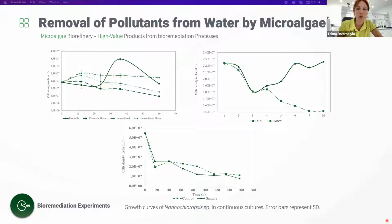Culture of Nannochloropsis immobilized in PVA and grown in the presence of pharmaceuticals had a similar growth in the first 12 hours and then decreased continuously until the end of the experiments. The highest growth was obtained in free cells without the presence of pharmaceuticals, after 36 hours of culture.